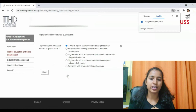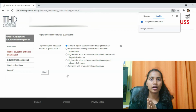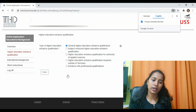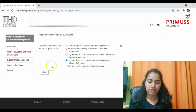When it comes to the higher education entrance qualification, many students have doubts about this, so I would like to tell you. This is nothing but your bachelor's degree and so on. If you have done it in Germany, just click general higher education entrance qualification. If you did it outside Germany, then go for the fourth option, that is higher education entrance qualification acquired outside of Germany. If you have a subject-restricted higher education entrance qualification, then go for the second, and that's it. Just save it.